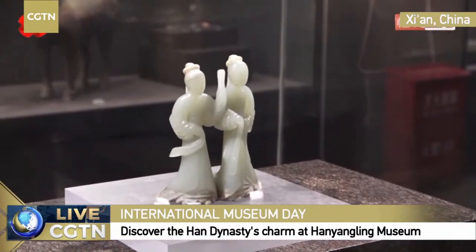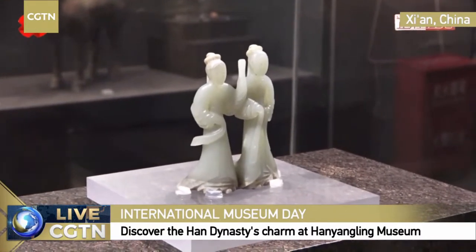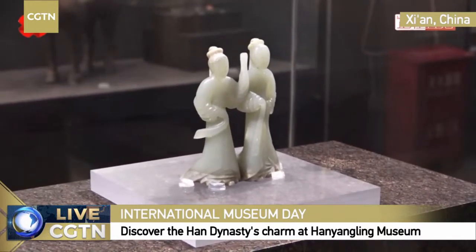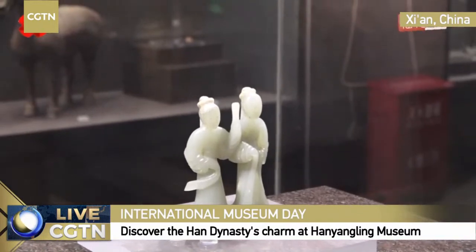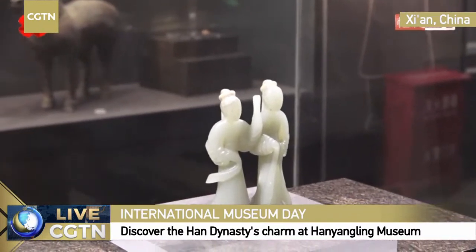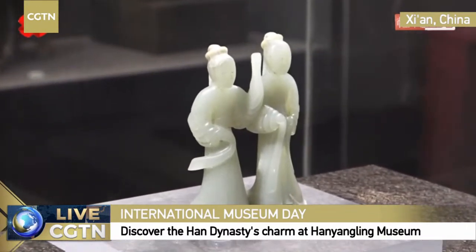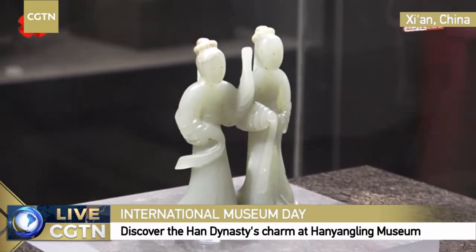And also looking at this is a jade that's also showed the quite high-tech skills of that jade craft. And also could see that they are the dancers. So that's the jade carvings. It's really vivid.